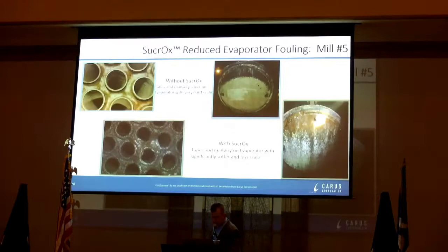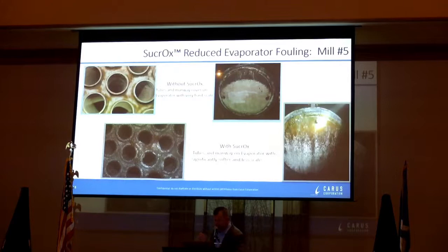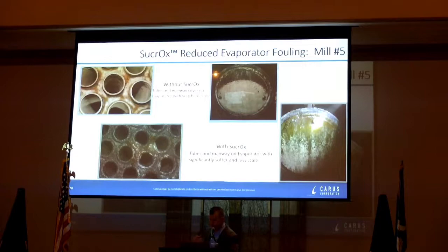The last thing I'm going to go into, some benefits, is what we saw around evaporators. We kind of discovered this in 17 at a mill and got a lot of feedback. They ran longer, they had improved cleanings, reduced chemical costs, so that was something we definitely wanted to target to see if we can repeat that.